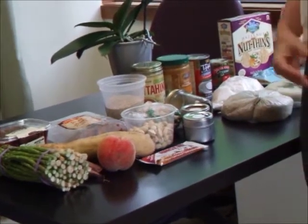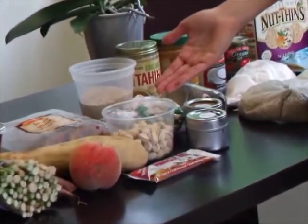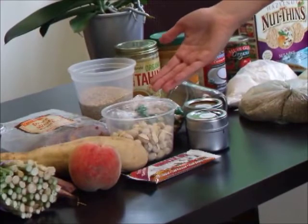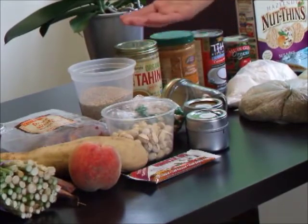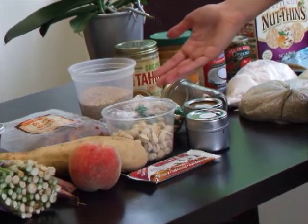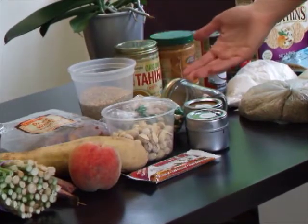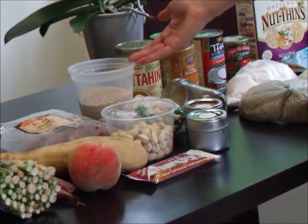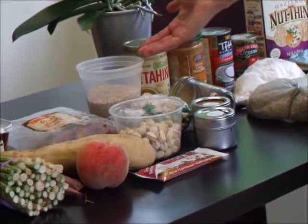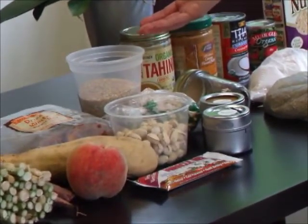Our next examples are nuts and seeds. Pistachios fell off the tree, basically looking like this. They have been salted, so that's the only difference. So if these were unsalted, they would be considered whole foods. Salted, they're somewhere on the border of being a whole food or not. Sesame seeds, these are brown sesame seeds, are not processed in any way. So these are also examples of whole foods.